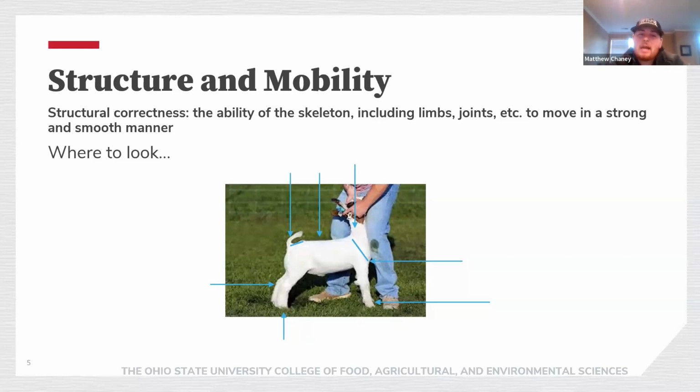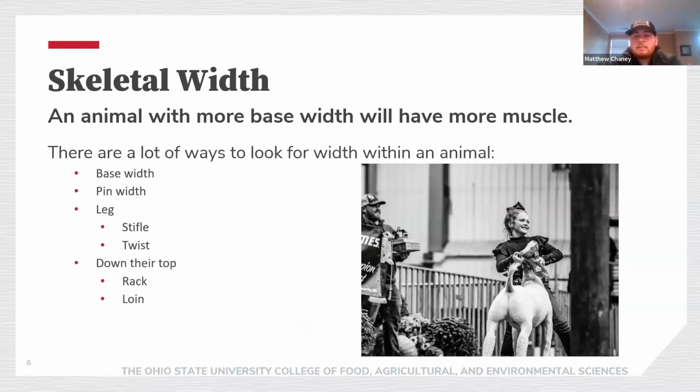So understanding that, kind of breaking that down, realizing that a lot of structural issues start there at the shoulder blade is probably the best thing in terms of trying to notice where an animal is good structured versus kind of poor structured. Some skeletal conversation. So we talk structure. Now we're going to talk some muscle.